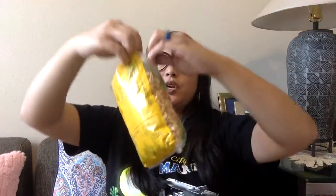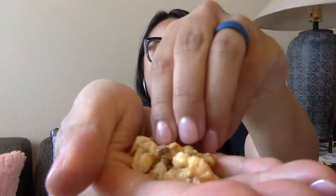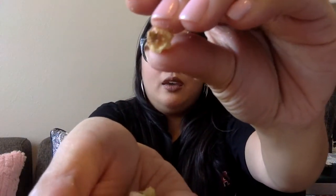Alright, now that I have it open, this says it's garlic flavor crunchy corn, and this is what it looks like. Oops, sorry. Little kernels. If you're in the United States, this probably looks more like corn nuts. That's the closest thing I can kind of compare it to. But the texture, it's more light and fluffy and not as hard, at least to the touch, from the usual corn nuts or corn chips that I'm used to eating here in the United States. So let's see what it tastes like.